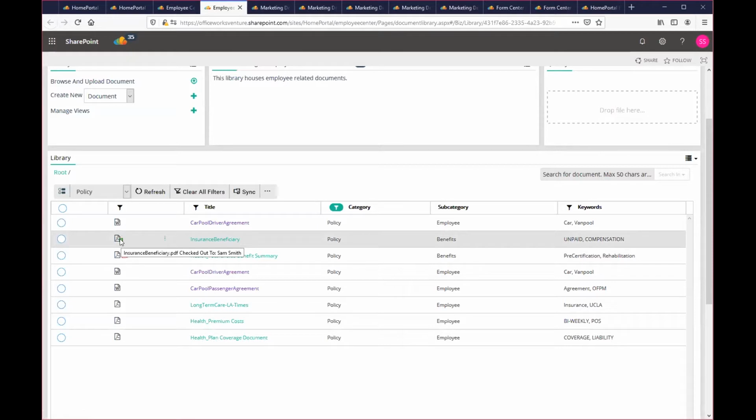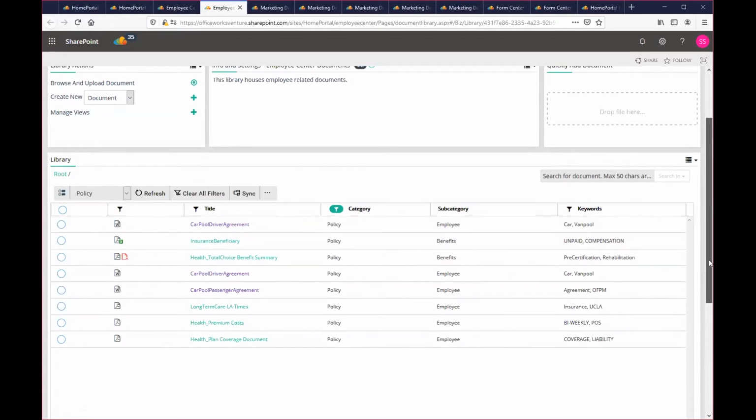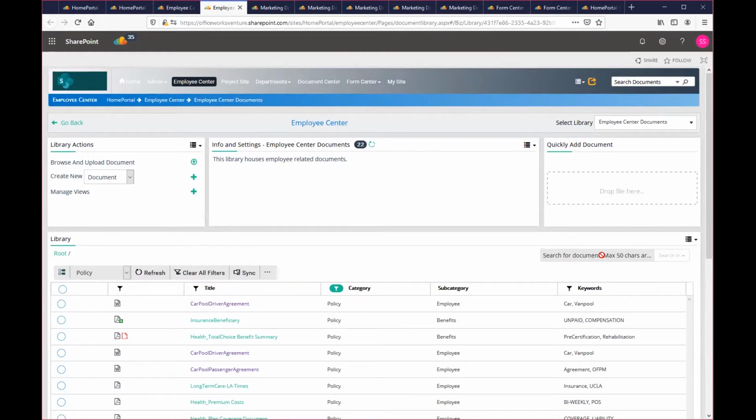This was checked out. This is checked out currently. And you can organize for published documents and documents that are in progress. You can tag with keywords. You can create your own particular fields, metadata, and you can search documents right here. You can drag and drop documents. You can do search on the site or on the global search.